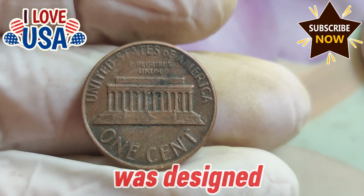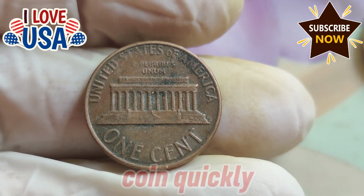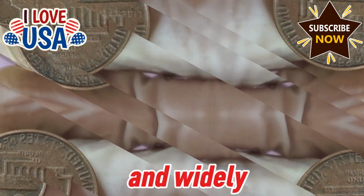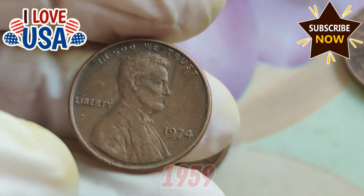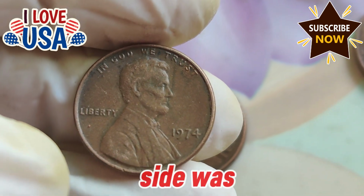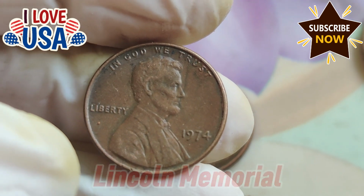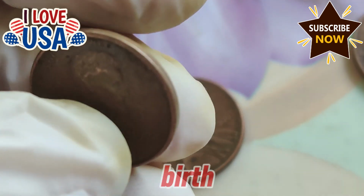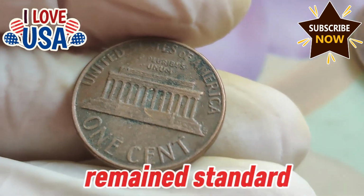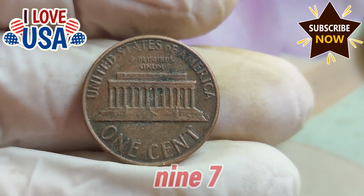The portrait was designed by Victor David Brenner, and the coin quickly became a beloved and widely used currency. Over the decades, the penny evolved. In 1959, the reverse side was changed from the Wheat Ears design to the Lincoln Memorial, marking the 150th anniversary of Lincoln's birth. This design remained standard for decades, including 1974.